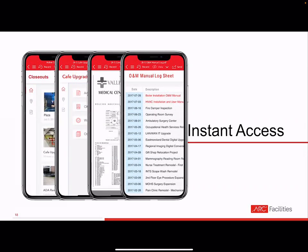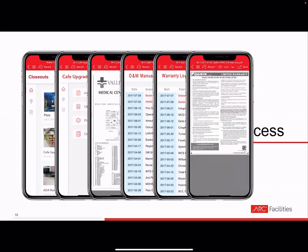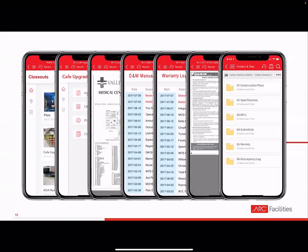Also, your warranties, the start date of the warranty. It's pretty important. You want to know when that Daikin HVAC unit is going to expire, okay? It's all right here. Also, here is the actual warranty attached. It's not good enough that you just say, okay, well, that Daikin is going to expire in a year. Well, here's the actual warranty attached to that. Now you don't have to track down what binder it's in, or, oh, shoot, I never got that binder. Yeah, you did. It's right here. But then you've also got access to all of this through folders like you're probably used to as well. You've got all your construction plans, specs, RFIs, submittals, permits, discrepancy logs, all of it's right here.